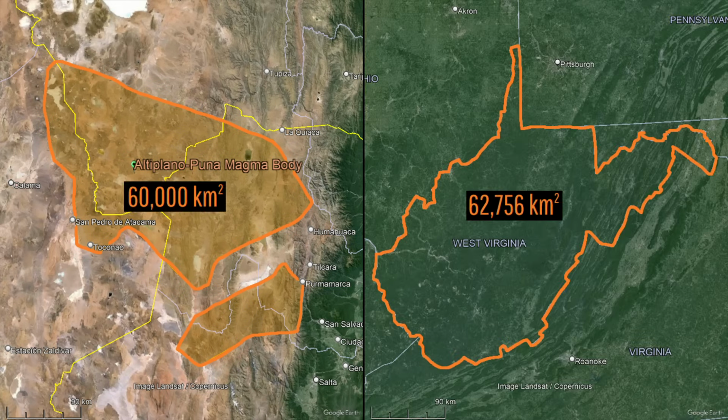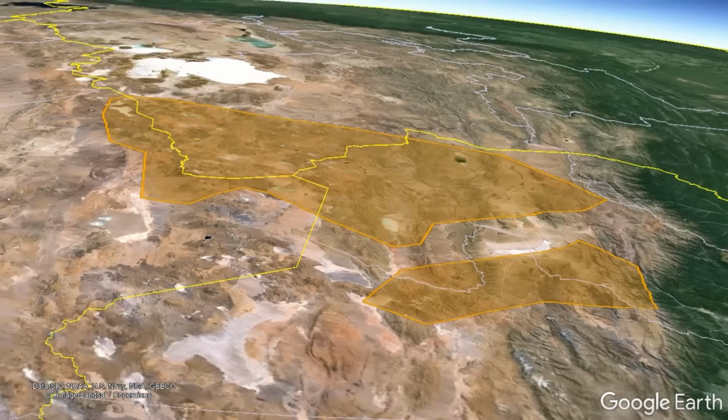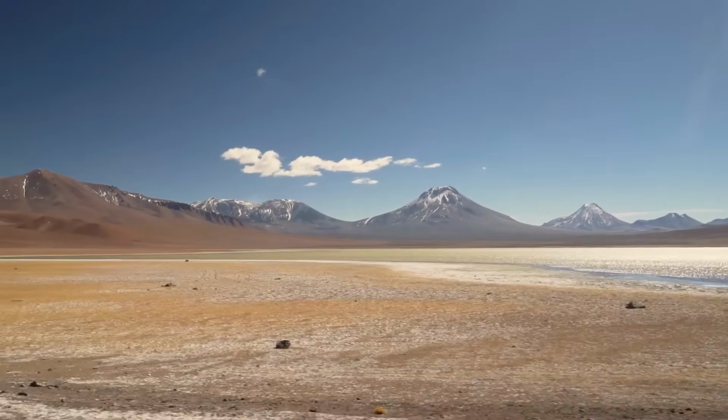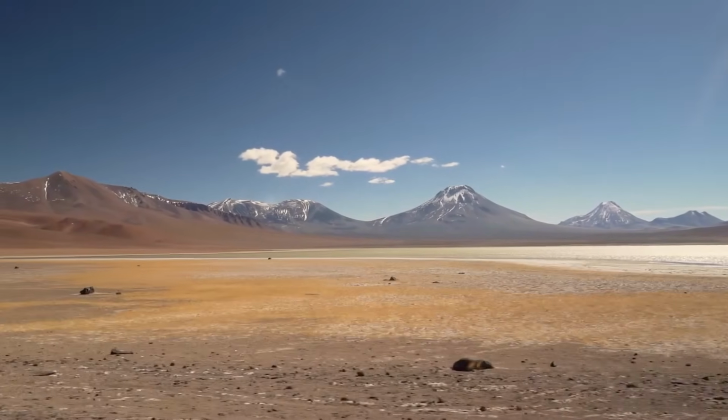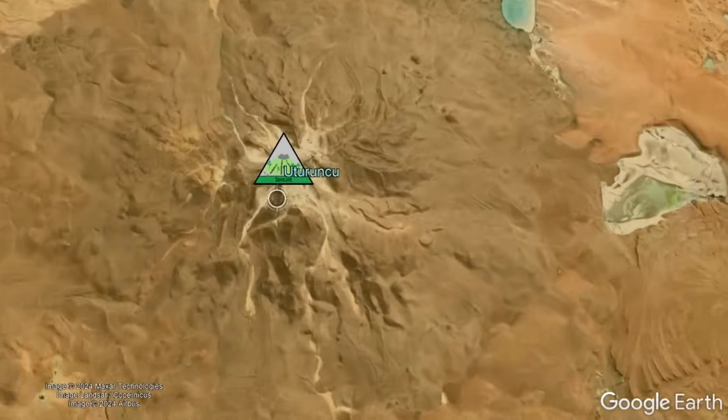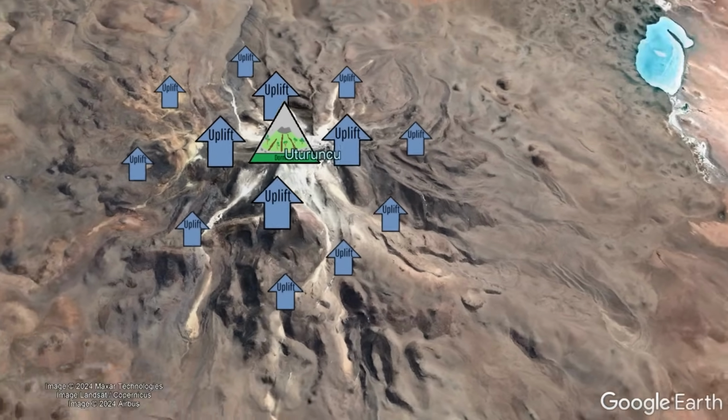state of West Virginia. You might note that the northern of its 2 lobes has a much higher elevation than the surrounding landscape, and this is no coincidence. During the last 11 million years, it has been greatly uplifted due to repeated massive intrusions of molten rock, with a more isolated heightened episode of unrest ongoing at the Uturuntu volcano today.